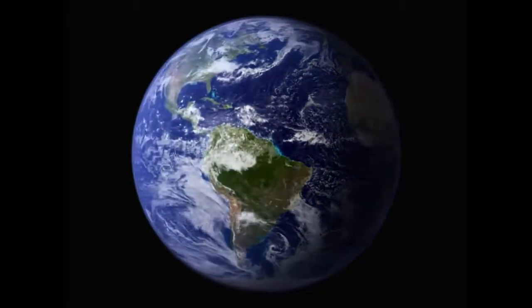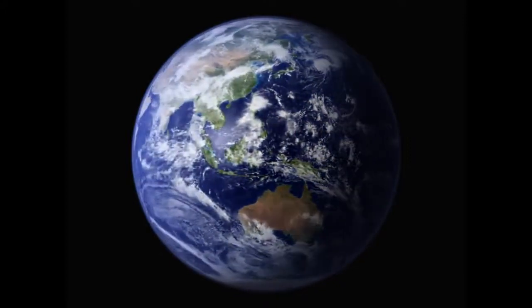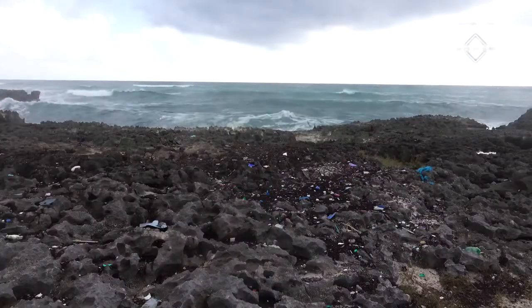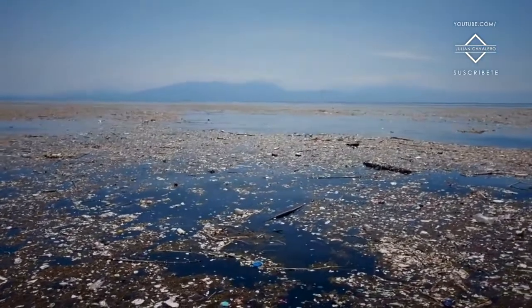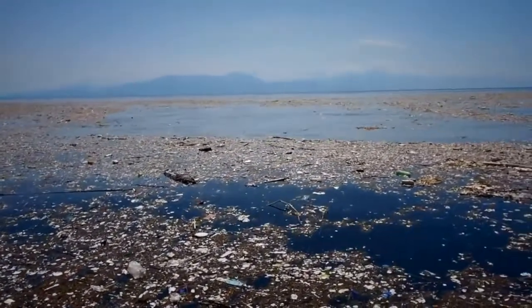You don't have to go to the ends of the earth to see the impact mankind is having on natural habitats around the world. All you have to do is look at the oceans. The Great Pacific Garbage Patch is one of the greatest environmental catastrophes facing the world ocean today, yet very few people have ever heard of it.